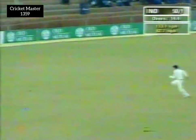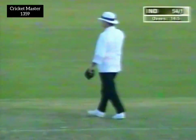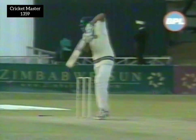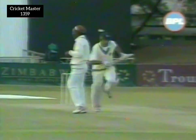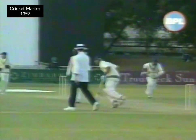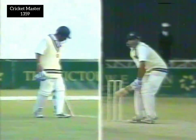VVS Laxman, exquisite timing through the covers. It's a bit of a teaser, and the ball will beat him. India 54. Up on his toes, he's really oozing with confidence at the moment, VVS Laxman. Runs behind his back. Really is a confident man. It really shows in his cricket. Laxman has dominated.